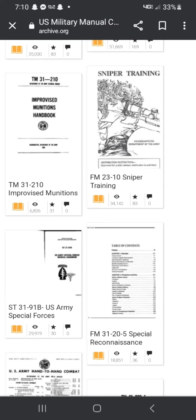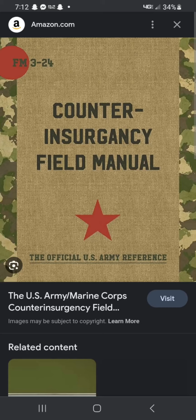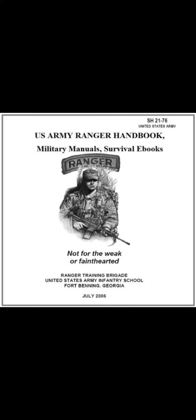I generally keep a tablet in my backpack or with my camping gear, along with a camping solar panel, so I can have any kind of book I need for reference for any kind of situation. And like I said, these are all military. These are actual books that are given by the military and different military classes.